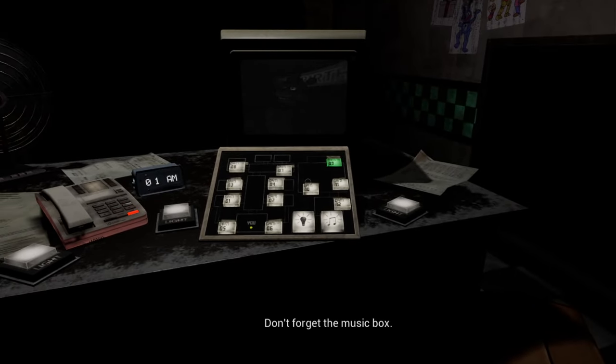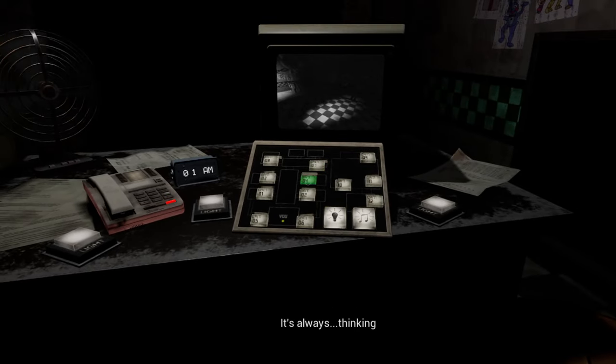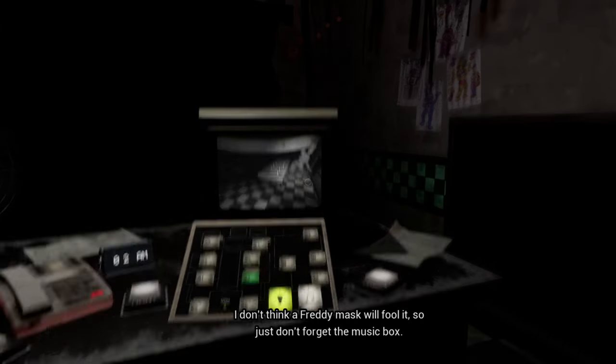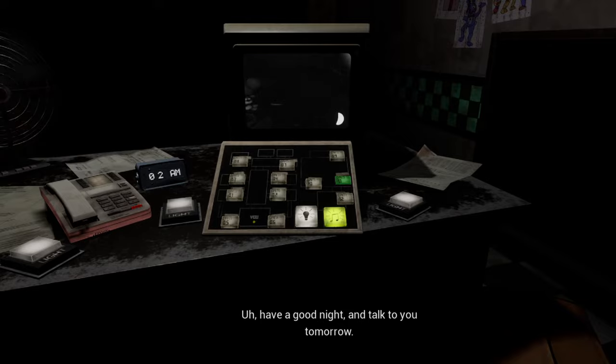One more thing. Don't forget the music box. I'll be honest, I never liked that puppet thing. It's always thinking, and it can go anywhere. I don't think the Freddy mask will fool it, so just don't forget the music box. Anyway, I'm sure it won't be a problem. Have a good night, and I'll talk to you tomorrow.